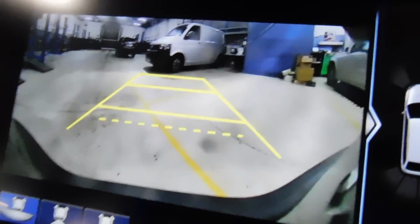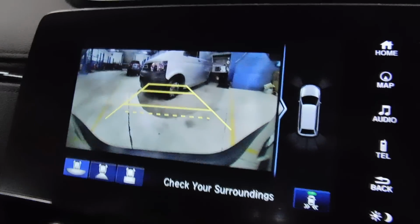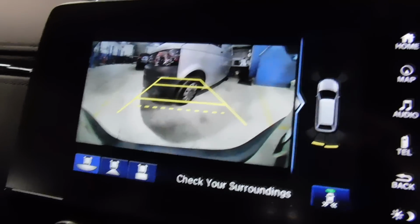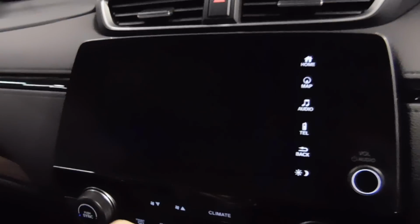Okay, so we're going to reverse back towards this transporter, hopefully not into it. Normally I'd have a camera, but this is now giving me some help all the way around. It reminds me of what the BMW setup used to be. You see the way, it's just so much easier to use because you know what's going on around you. That's all. So I just wanted to show you how that works.